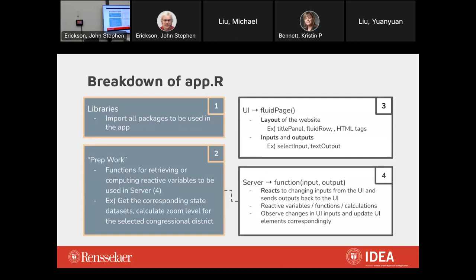So basically, the first component is libraries, very straightforward, like import statements, just as you would with any app or any code, you import packages, same idea. Import the packages that we use in the app. And then let's skip prep work for now, but hop right over to UI and server.